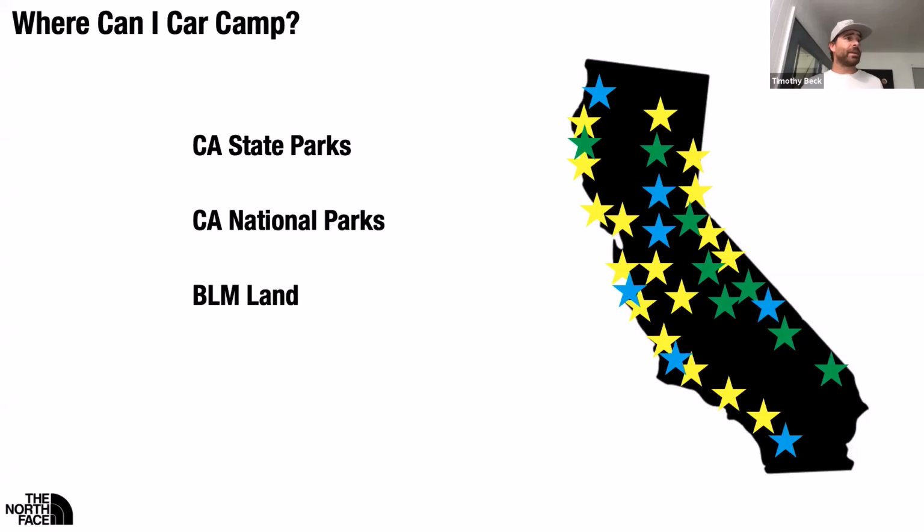Bureau of Land Management land is also all over California, but the difference here is that it's unkept. There are no facilities, so that's something to keep in mind. When you go to a California state park, they have pit toilets and a ranger comes by and takes out the trash from the trash cans, which is very nice. With that comes other people around, so it's kind of a give or take. Sometimes the RV next to you will have a generator on at a state park until 8 or 9 p.m.